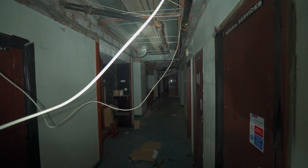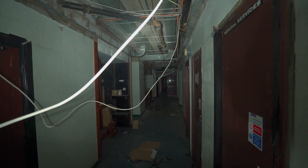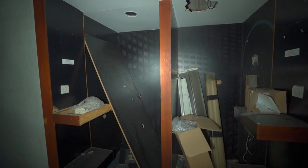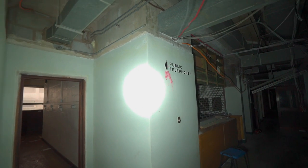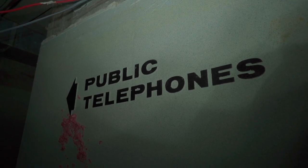Just working our way back along the corridor from the rooms we just crossed through there. I just noticed these booths kind of things and I wasn't really sure what they were. And then look at this. Old sign saying public telephones. You wouldn't see that in university today.